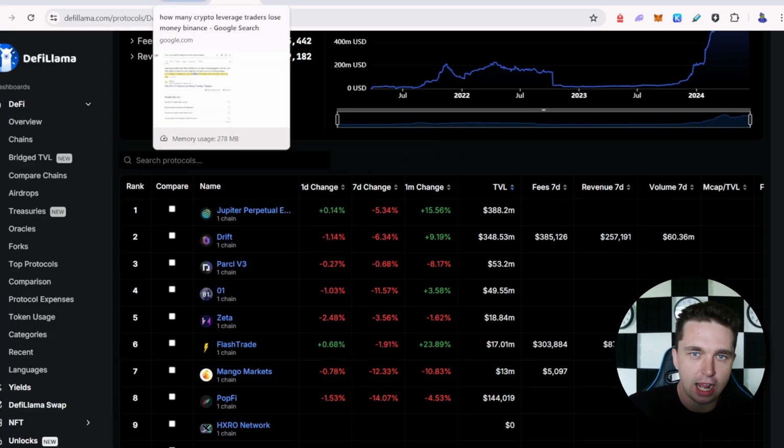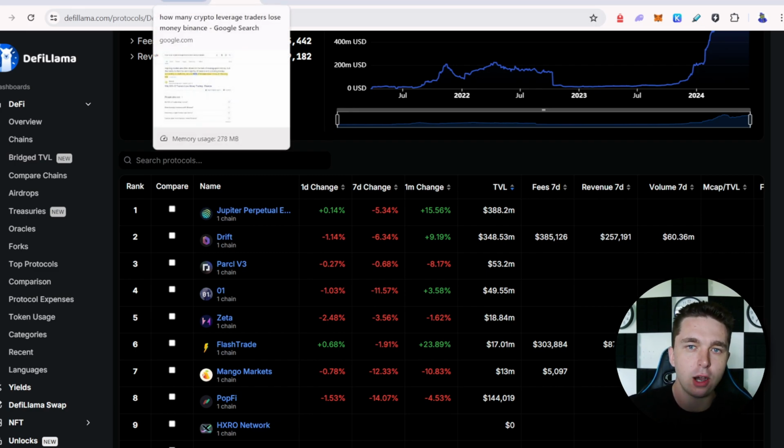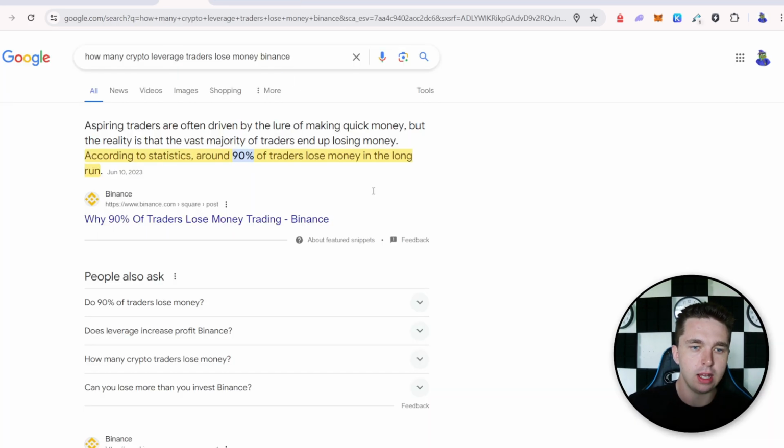Before we actually get into how we're earning yield off the leverage traders, my philosophy around it, the big reason why I think it's so lucrative, is because of how many traders actually lose money leverage trading, right? You can see the statistic from Binance. I've heard even higher numbers than this, but according to statistics, 90% of traders, right? Not investors, keep in mind, traders, lose money in the long run.